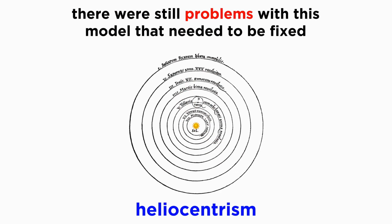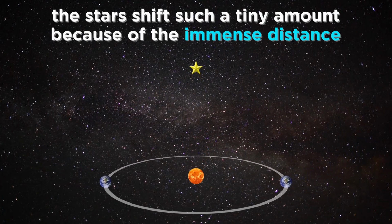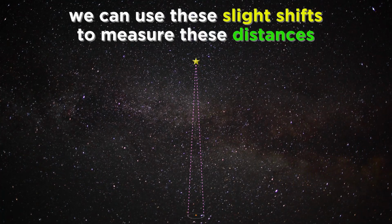Critics of the heliocentric model had one very valid point. If the Earth goes around the Sun, the apparent position of the stars should shift. It would be several hundred years before we had telescopes powerful enough to see it, but this shift does indeed occur. It is just incredibly small because of the staggering distances to the stars. We use this slight shift today to measure the distance to certain objects in space.